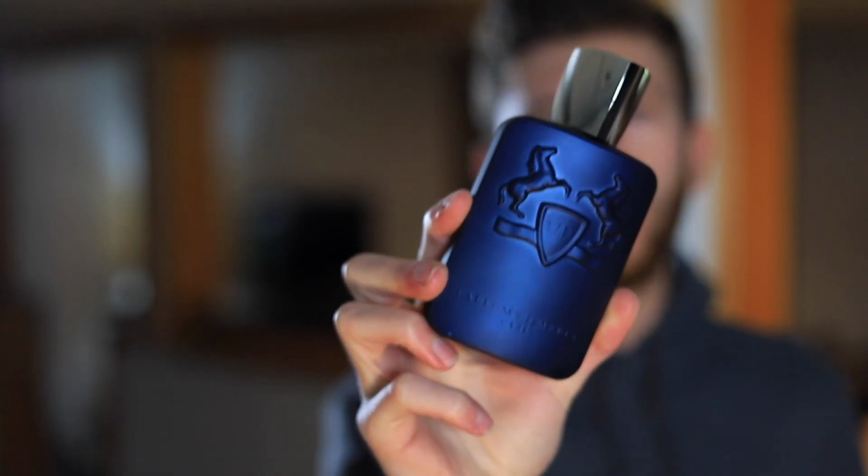Why you just have to have Parfums de Marly Layton. Let's get into it. Reason number one why you need this fragrance is that, frankly, it's a fantastic beginner niche fragrance. If you're wanting to get into the world of niche perfumery and you don't know where to start, the House of Parfums de Marly in general is a great place to start because they're relatively affordable. They create mass appealing scents. They're available on discounters, right?